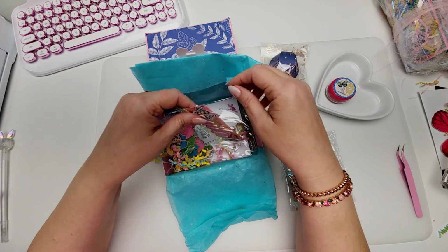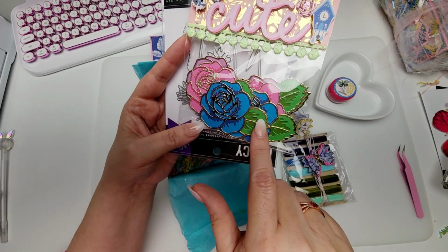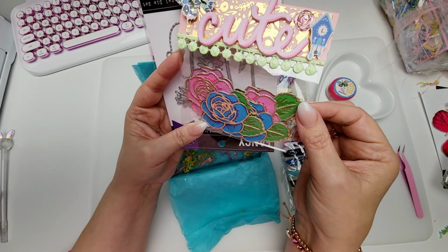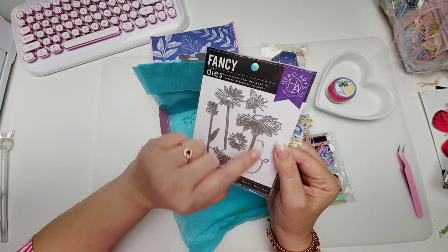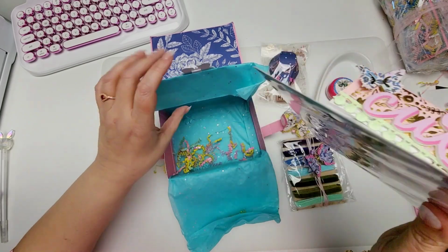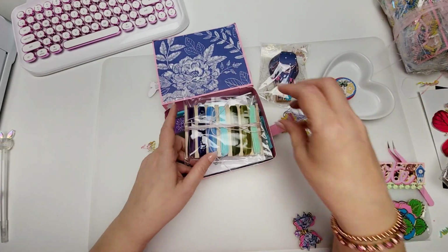Thank you, girly. And then, oh my goodness, look at these gorgeous die cuts. It says cute, and she's paper pieced them all together, and she's used gold glitter on this one. It looks so, so pretty. And then look at this die from Hero Arts with a little daisy, and oh, that is so cute. I am so in love with that. So good, girly. Thank you so much for your lovely gift.